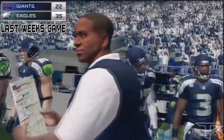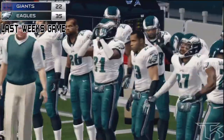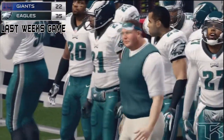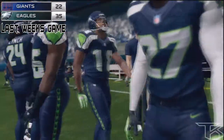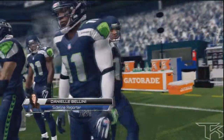So we have to see how the Philadelphia Eagles manage, especially after last week's 35-22 win over the Giants. But it was not a pretty win, as the Eagles nearly blew a 21-6 lead. And the Eagles are coming into today to try to move on to 10-0 and keep their undefeated season alive. But let's go ahead and get this game started.